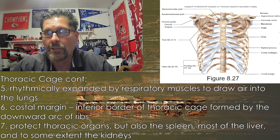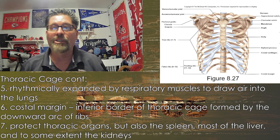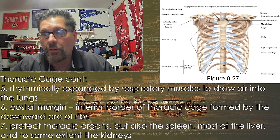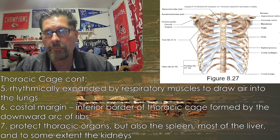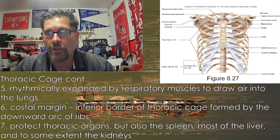And you can see the white in the picture beside me there. That's cartilage and tendon and stuff. And what that allows it to do is allow the expansion. It's not a hard, fast material. So it does allow it to expand, to fit rhythmically with the breathing pattern. And again, all these little parts, I know those words are hard to see.